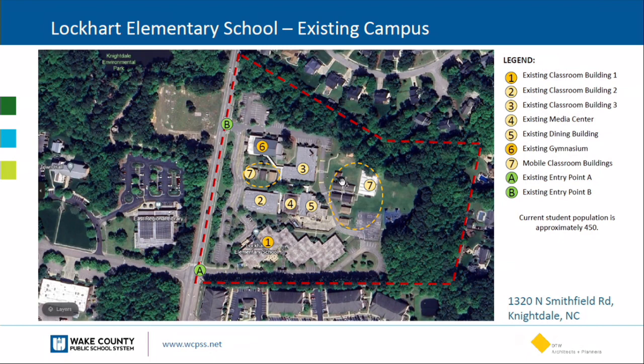Hello. So you see in front of you the site for the existing Lockhart Elementary School. It is located on Smithfield Road in Knightdale, about two-thirds of a mile south of Knightdale High School and Forestville Road Elementary School. You can see from the image there are multiple buildings and modular units on site. Building number one, we've affectionately termed the zigzag building, and this building will remain through construction and after construction. Building number six is the gym building, and that will remain during construction. Buildings number 2, 3, 4, 5, and collectively number 7 will be demolished.